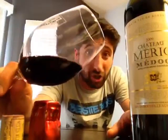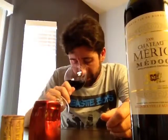Color-wise, a really nice dark ruby red color, really dark, which I'm liking quite a bit. On the nose, I'm getting a little bit of strawberry, a little bit of plum. I'm getting a little bit of cellar dust, a little chalk dust, kind of nice. There are some notes of vanilla. I'm getting a little bit of blackberry in there as well, and maybe a tiny little hint of blueberry. So the nose is definitely appealing. Let's see how it works out on the palate here.